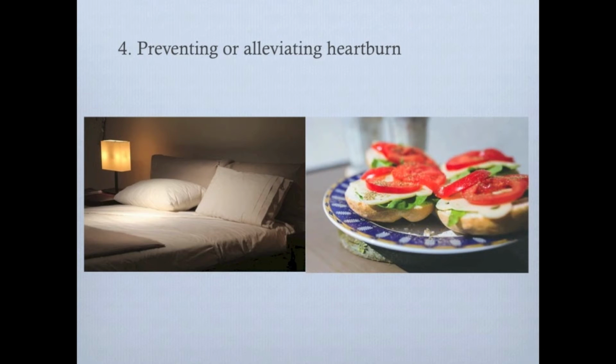Some tips for preventing and alleviating heartburn include avoiding large meals before bedtime and instead eating smaller and more frequent meals during the day. It is also important to decrease the amount of acidic, fried, and spicy foods eaten. Lastly, try waiting 1 hour after eating before lying down and sleeping with your head elevated with pillows to reduce heartburn sensations.